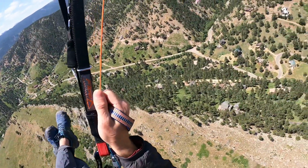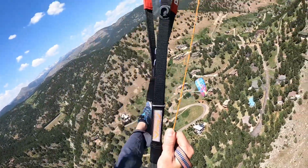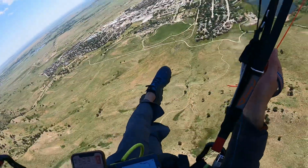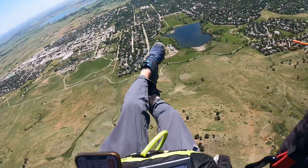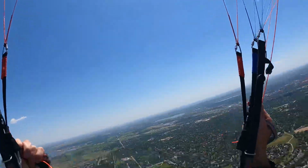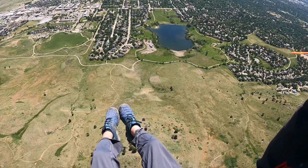There are a couple gliders above me here and a couple to the side, and typically when that's the case, there is a lot of people searching for the same lift. And so we are all kind of flying into the same thermal here. So you really got to be careful and watch out for each other.